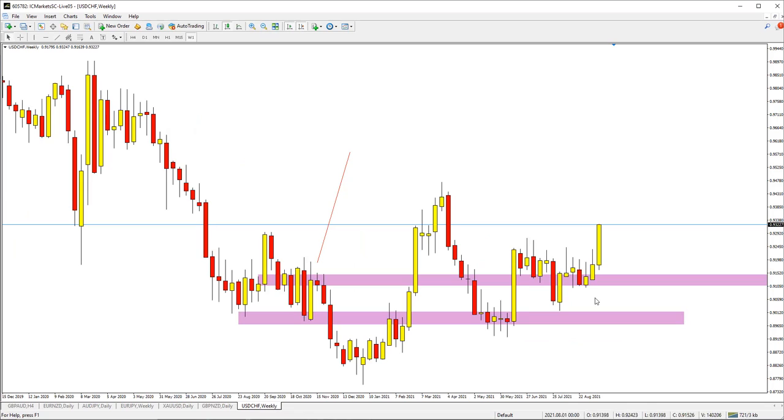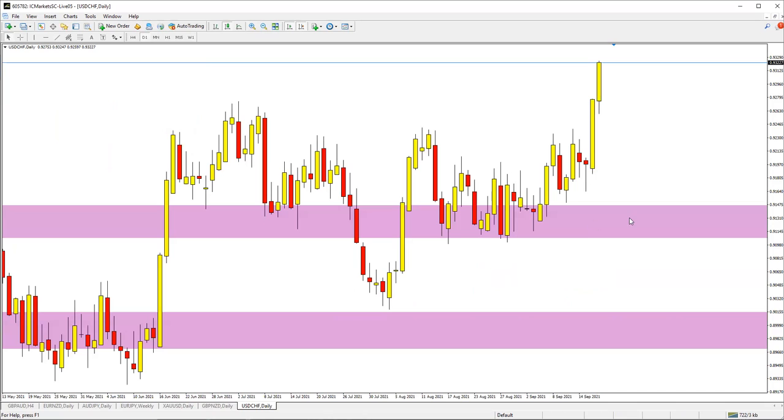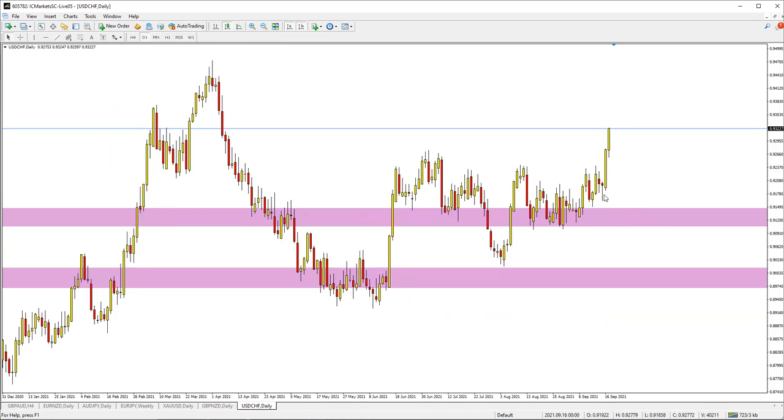You can see that the sellers are not able to push the market down. And I think there's an inside bar breakout here now in the weekly. Weekly inside bar breakout, and in the daily, inside bar pause break. You can see the inside bar pause break is here. So as I said, around this area, this zone here, this one is the weekly.